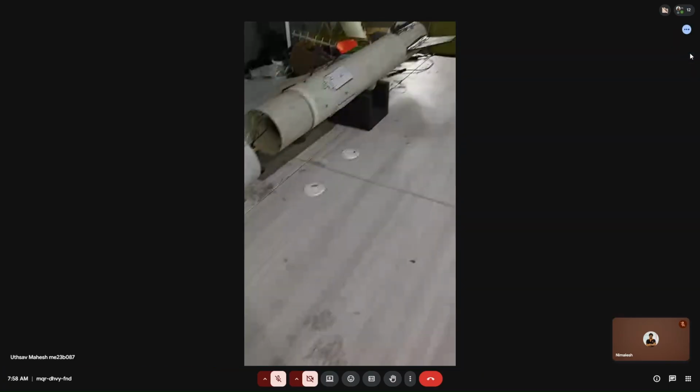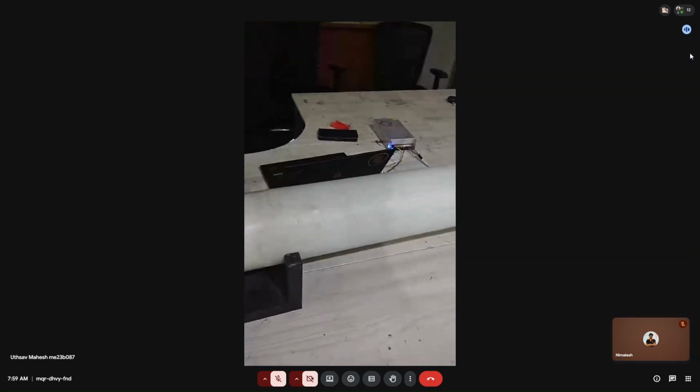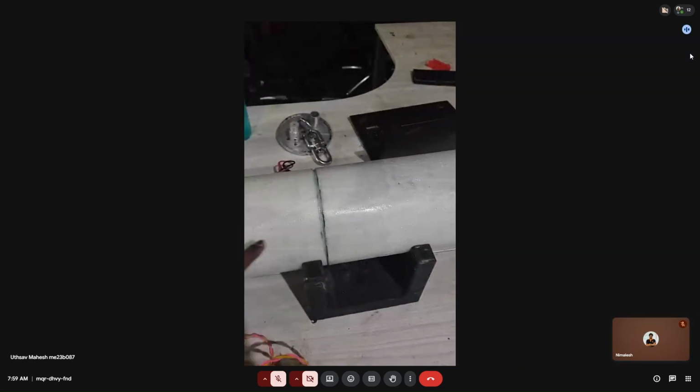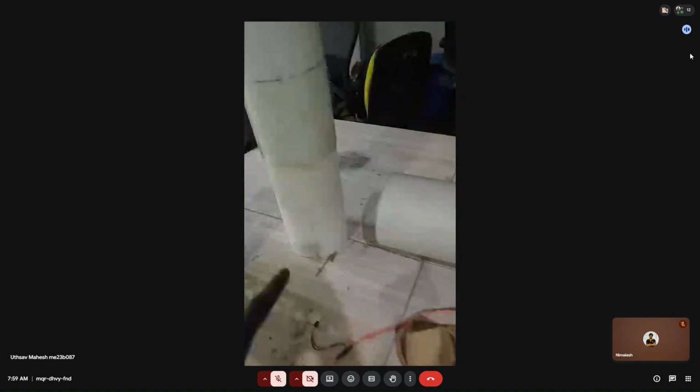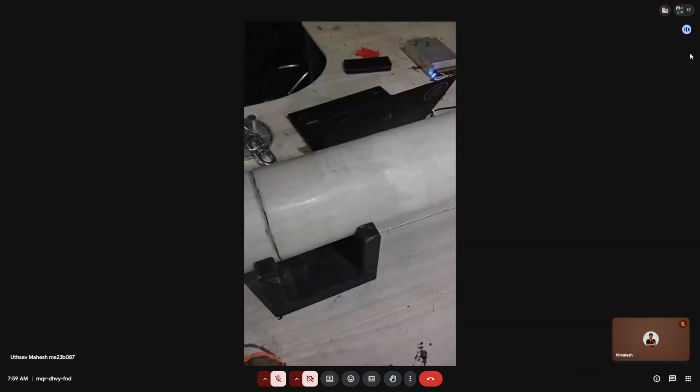Any questions about the motor? Show me, where are the separation points on here? There are two separation points. One of them is here, and the other one is here. Those are where the parachute is going to come out? Yeah. So the main parachute for the rocket recovery will be coming out from here.